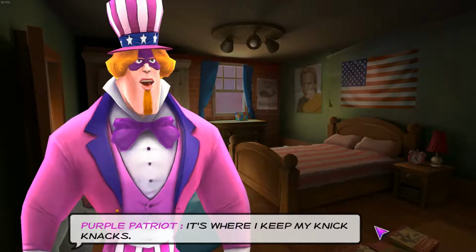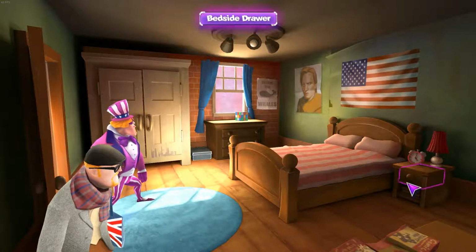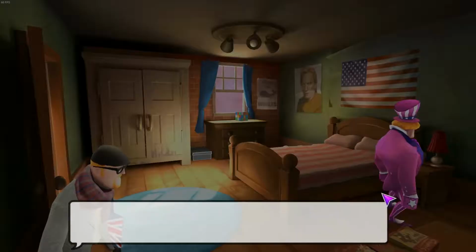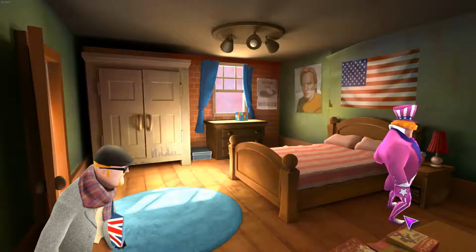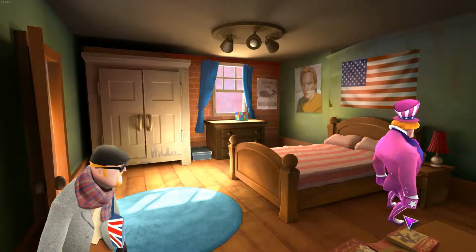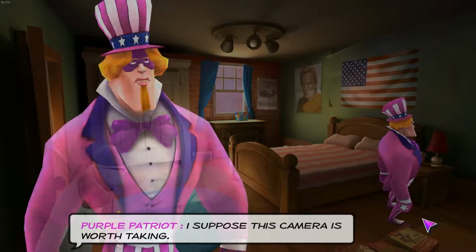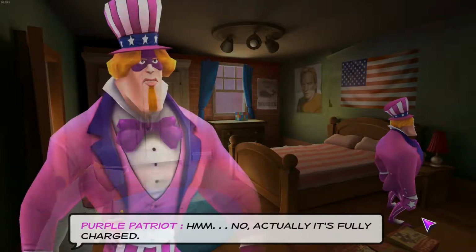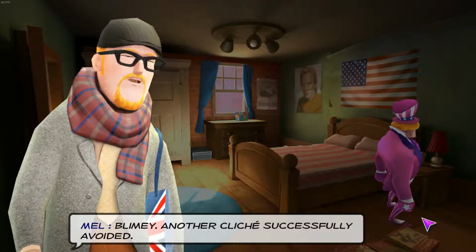It's where I keep my knickknacks. I always assumed you wore boxers. Don't open it. The world is not ready for the contents of your underwear drawer. I was honestly expecting to see spirits escape him. I suppose this camera's worth taking. I've played this game before. There's no batteries in it. No, actually, it's fully charged. Blimey, another cliché successfully avoided.